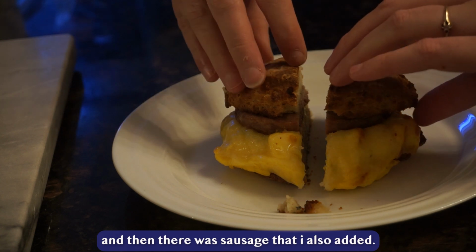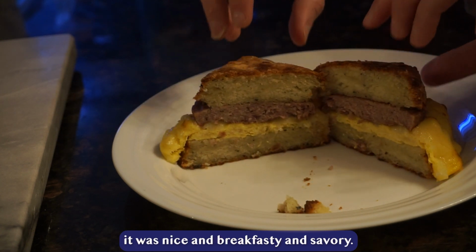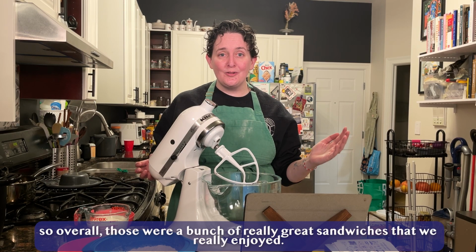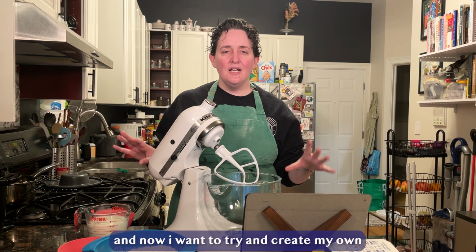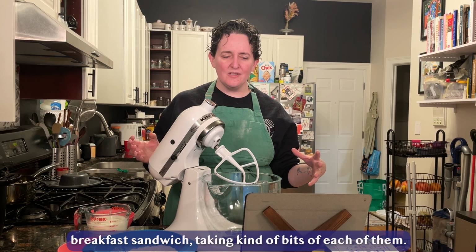And then there was sausage that I also added. It was nice and breakfasty and savory, had a really nice texture. So overall, those were a bunch of really great sandwiches that we really enjoyed. And now I want to try and create my own breakfast sandwich, taking bits of each of them.